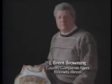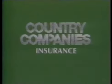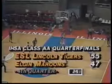Well, we'd been ahead the entire ball game. Kalen made a rally. They got close to us. We had an out-of-bounds play on the sideline. Danny made eye contact with me. We had played together since the 3rd grade, so I knew he was going to break for the basket. I threw him the ball. He scored the basket. We went on to win the game. Brent Browning, 1973 Class A MVP for Ridgeway, and his fellow Country Company's agents salute this week's players. You know, we felt we weren't just playing for ourselves. We were playing for the entire southeastern Illinois.